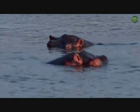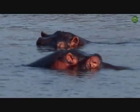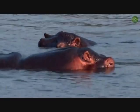But what they have is basically the same response as you and I have to breathing. We don't have to think about breathing. So a hippo doesn't have to think about bobbing up and down in the water. It goes up and down by itself. So it can have little siestas. It can close its eyes and have a rest, and it'll just come up and down for breaths when it needs to.